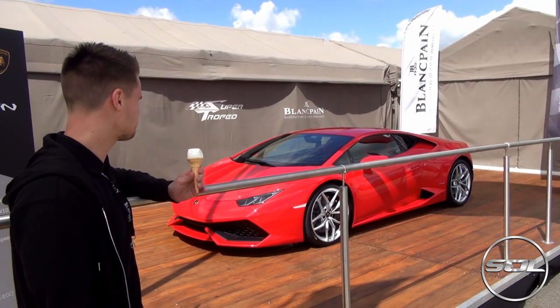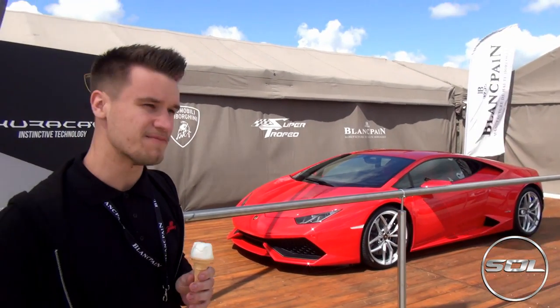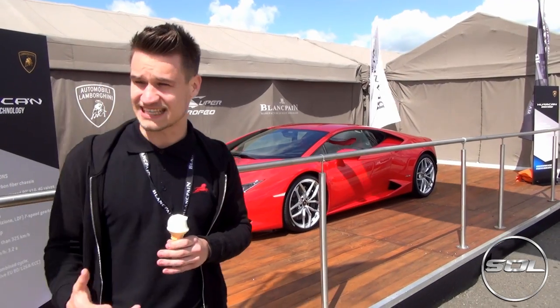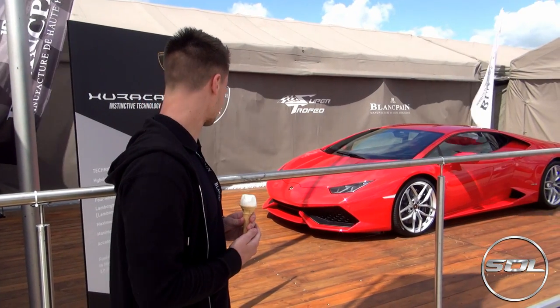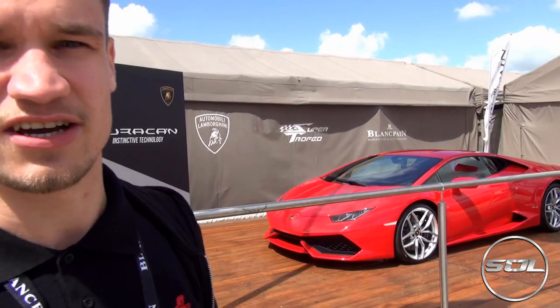That is insane. In the photos, this car looked out of proportion. I was really umming and ahhing about whether I'd like it or not, because the Gallardo was such a classic. But the lines on this are absolutely incredible. There's not that many people around, so let's take a really, really closer look. I'll take the camera now.